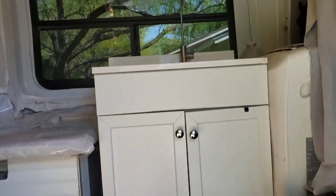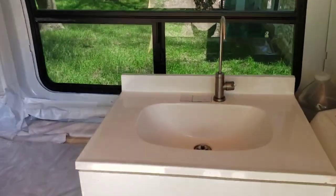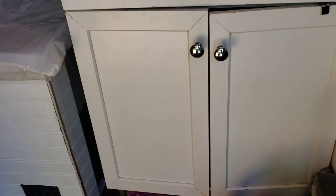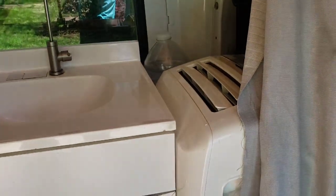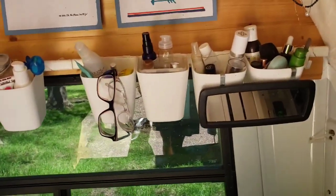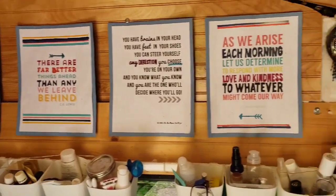And as you come inside, this is one of my favorite features. This is a foot pump sink, and it has a 6-gallon freshwater tank, and it holds 7 gallons of gray water. To the right is the air conditioning, which is actually plugged in. Unfortunately, it's on shore power, but it's amazing. And of course, great view, and this is where I keep my toiletries. My homemade wall art, and using super magnets, all that good stuff.